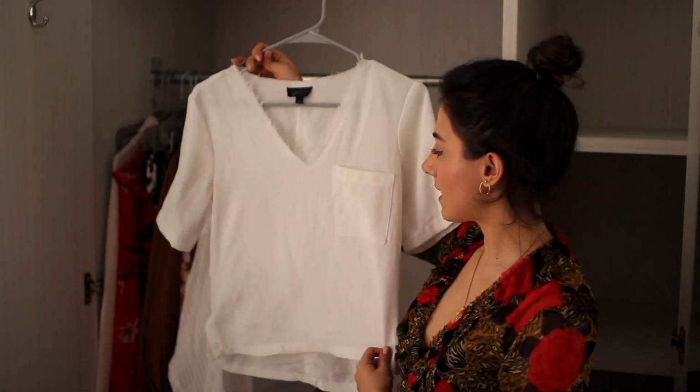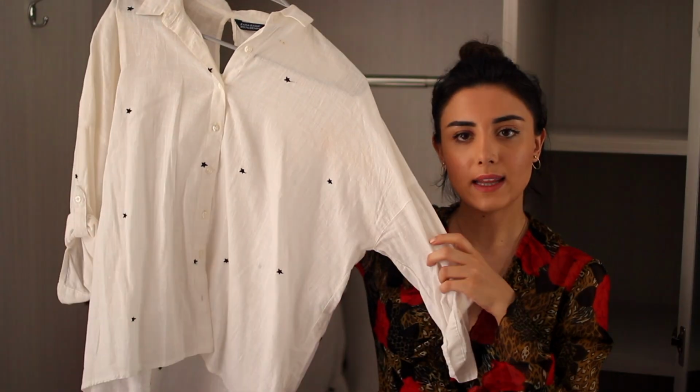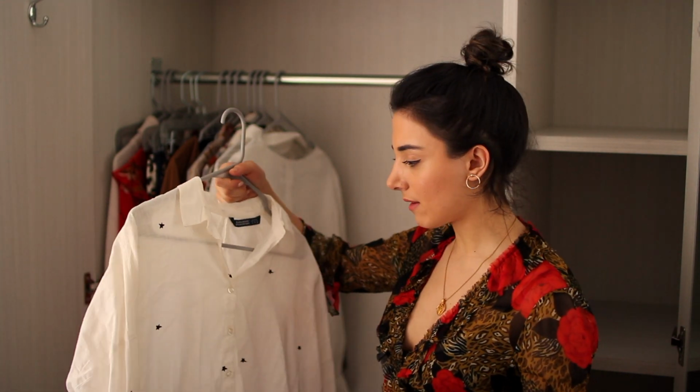Here is a basic shirt that I got from Topshop. I wear this all the time and I really like this. This one I like. It's also just a basic. My white shirts I like to keep just because I do reach for them and they're really comfortable.